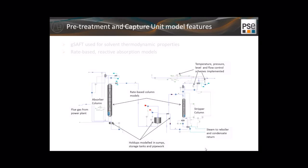To model the cooling down of the capture unit during a shutdown, we ensured that the heat losses to the surroundings for the columns and other key equipment models were accounted for.